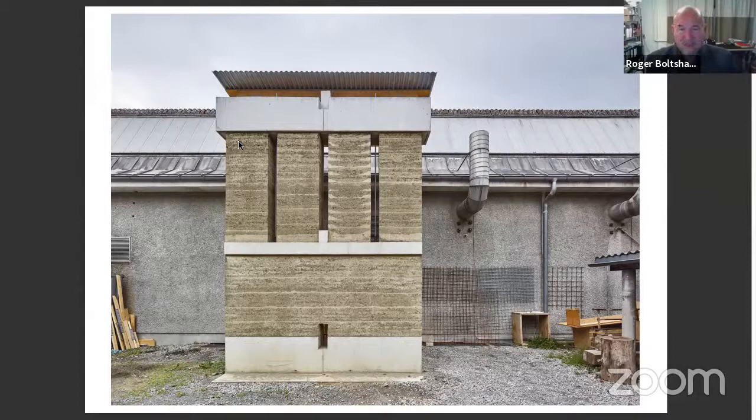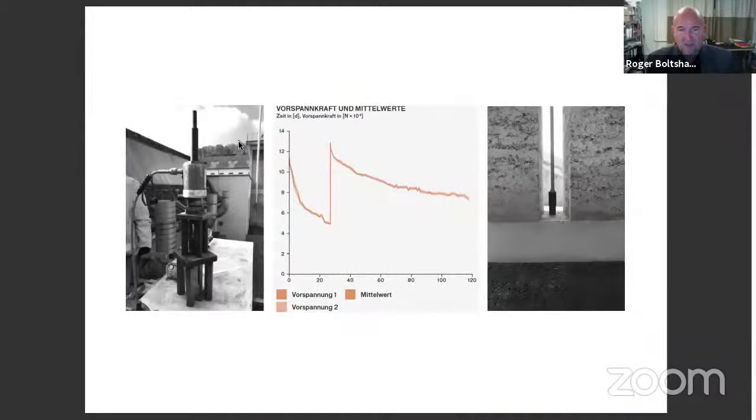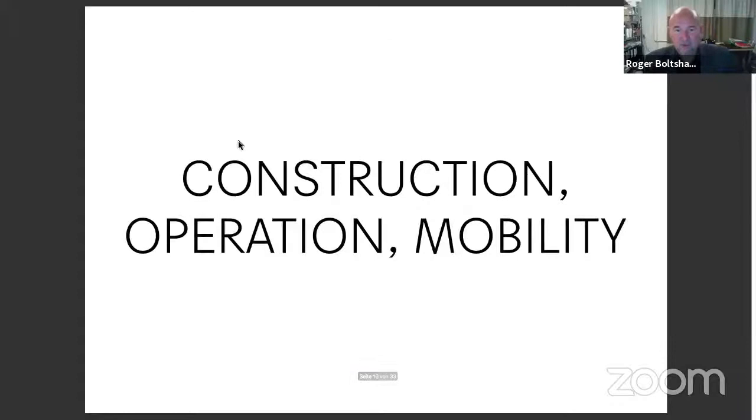You see the cable in this picture, in this mock-up, in between these gaps, which we put under pressure. We measured whether this really works, because it was not clear if earth would shrink and then the pretension wouldn't work anymore, but it works after 6 months. This mock-up was the first mock-up which works together with earth and tension. It also works for a bigger structure. So we go on.